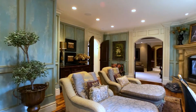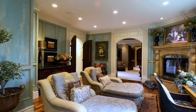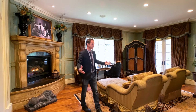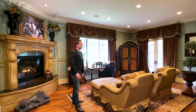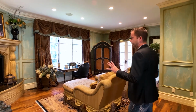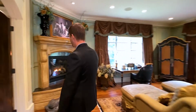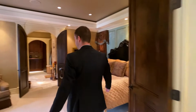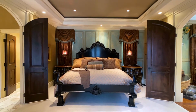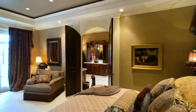And then this is the master suite. It's not the bedroom. The bedroom's right here. This would be a lounge area for the master suite. And I love this fireplace. You can turn it on from the switch that controls the rest of the lighting and some of the lamps and things. So yeah, very pretty. And then here's your master bedroom. And real nice lighting again.